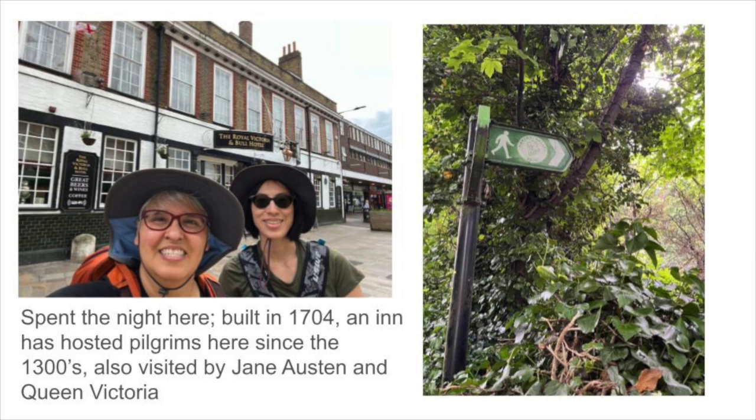And of course, we wanted to stop partly to get our stamp, which we did. Also, this is a place where Jane Austen has stayed, famous author, as well as Queen Victoria. So it was kind of cool to be in a place that had hosted so many famous people.